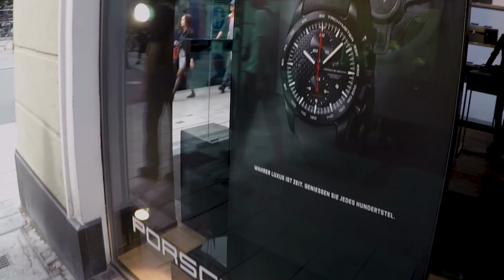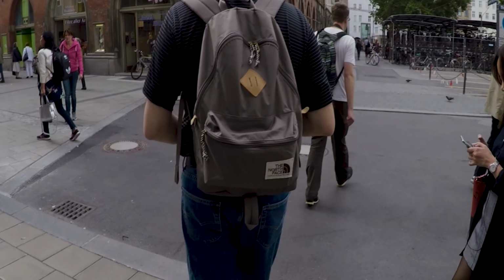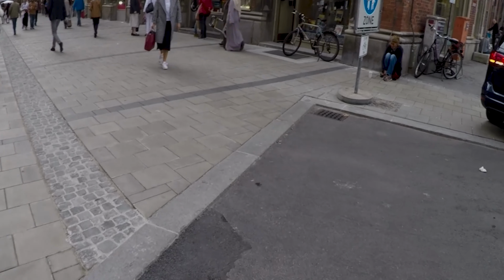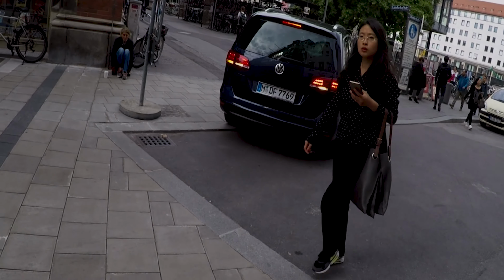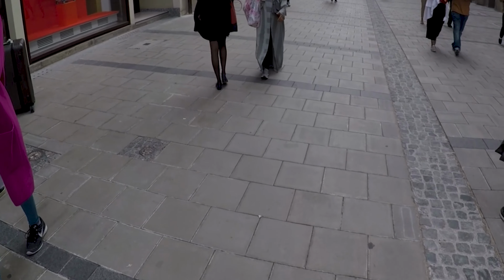Look, I can get a tiny one for 569 euros. Not. Look at that. Patrick. Volkswagen. No, the bikes. Oh. I wonder if that's like a rent-a bike thing. Oh, here we go.